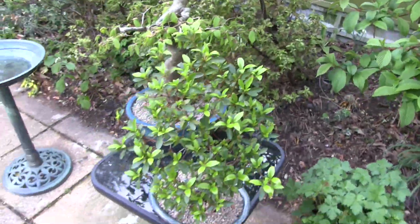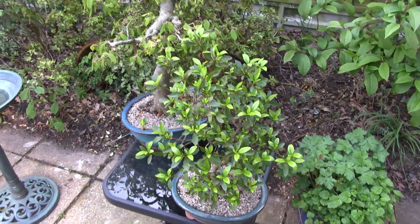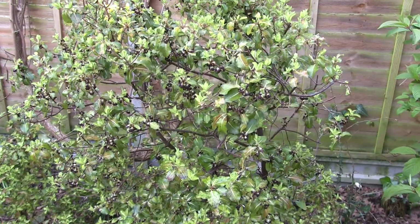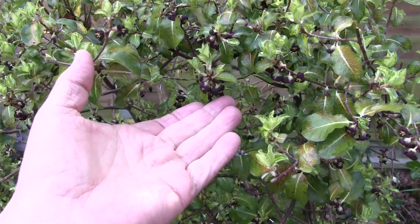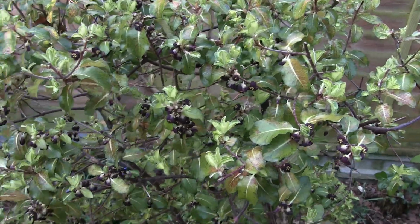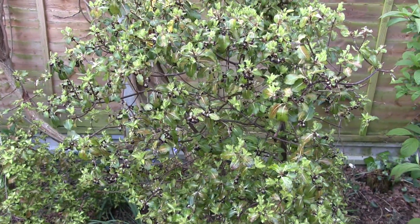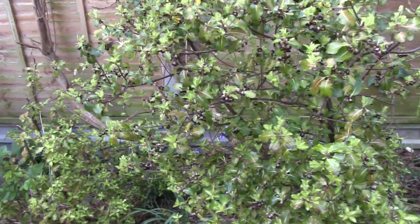I've also, these bonsai are here because I don't want them in the sun at the moment. They've recently been repotted, so that's why they're here. Now this bush is doing something it didn't do last year. It's covered in black flowers. Now I did not expect that. I don't know whether these are appealing to bees or anything like that. The trouble is the sun doesn't get to this bit until late afternoon, and most flowers need to be in the sun to attract the bees. So we shall see what happens with that.